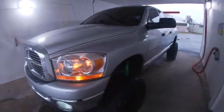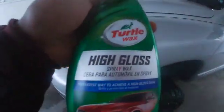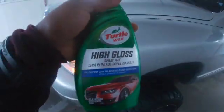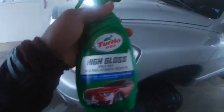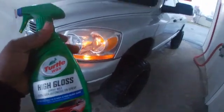So I'm going to show you what I use first. This right here, this is what I use. You guys can see. You could get this from AutoZone, the dollar store, Walmart, pretty much anywhere that has car stuff.